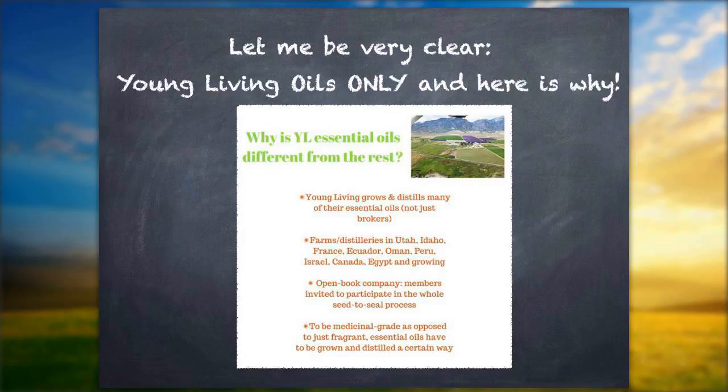Young Living is different from the rest. They are a 20-plus-year-old company. They own and operate their own farms. So they grow and distill their own oils. They do not buy from third party. So we have what is called a seed to seal guarantee. No other, let me say that again, no other essential oil company has that.